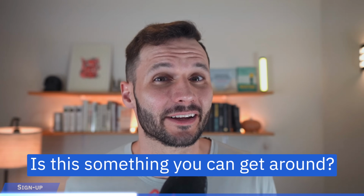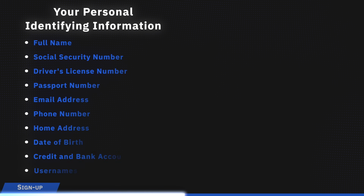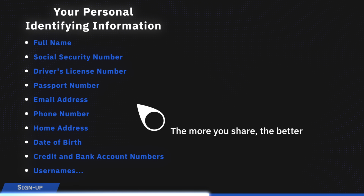So is this something you can get around? If that's your question, the answer to that, unfortunately, is no. In order for these services to work, you do need to provide them with some personal identifying information, like a first and last name, social security number. Really, the more information you're willing to give to one of these third parties, the better.